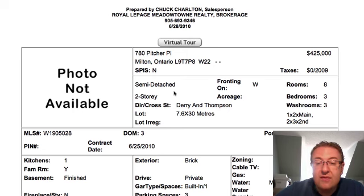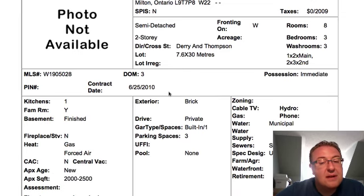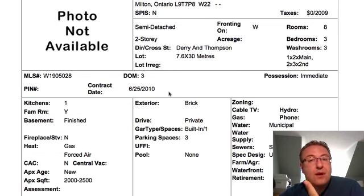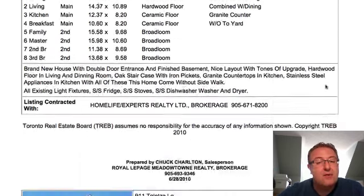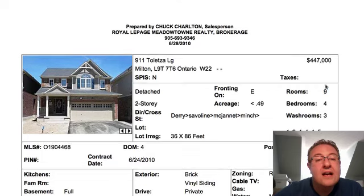Pitcher, $425,000. It's a semi-detached three-bedroom, and it's a finished basement. I think the biggest challenge for these guys is not the size of the home or the upgrades. We'll have to wait for the pictures. I think it's having three bedrooms instead of four to get a semi up in the 425 range, which is really top end for semis in Milton.